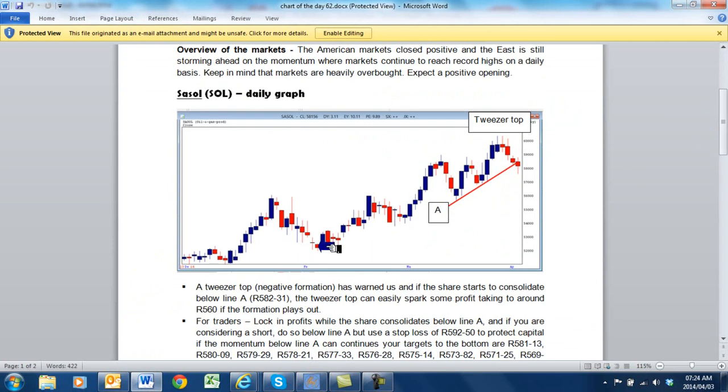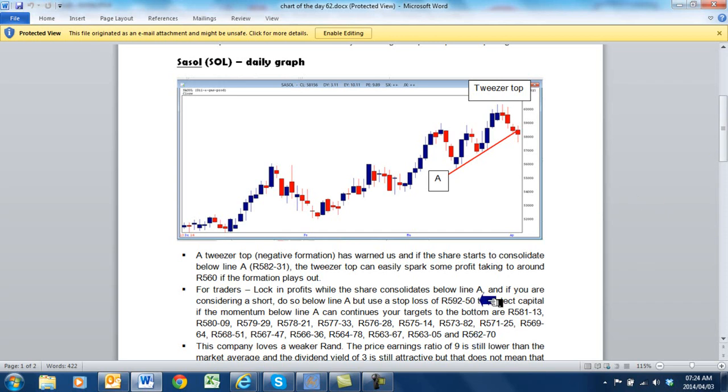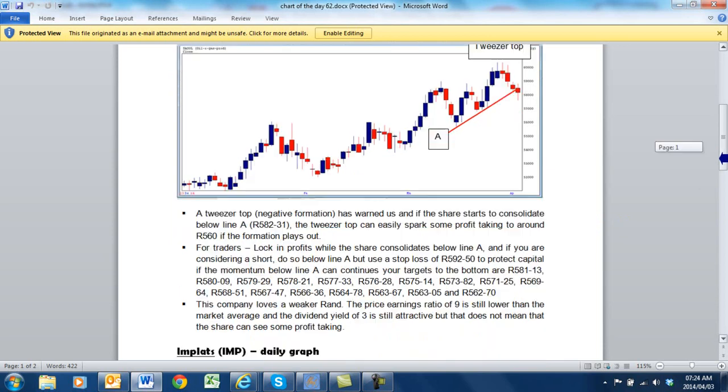Sasol. As you can see, Sasol is testing this red line here, and that red line is at a price of 582.31 cents. There could be a possibility, if it goes lower to this level, that the share can actually fall further on if it doesn't bounce on this red line. Next low is 581.13, 580.09, 579.29, to almost a low of 562. That will be almost on this level here, close to this level here. So there could be a possibility that the share could come down further on. If it doesn't want to go and break this red line level here, 580s, you can actually use the stop loss level of 592.50 to protect your trade.